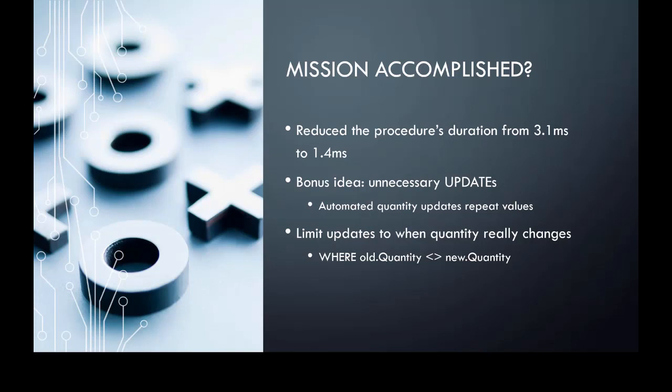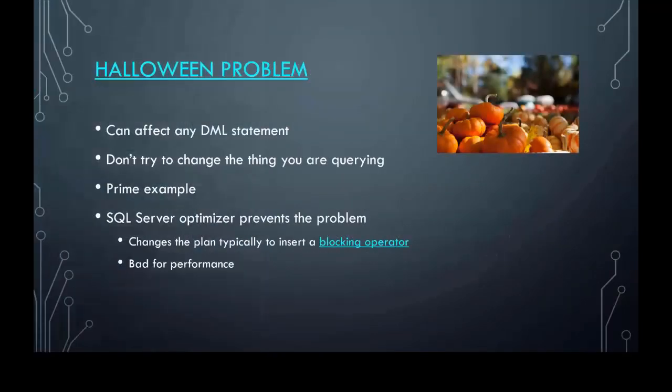So my first thought was this: let's add a where clause and say where the old quantity is not equal to the new quantity. So we'll go into the update statement, but we'll filter out the rows that aren't actually making changes. How about that? And this was a terrible idea. In our case, this is where we ran into something called the Halloween problem. And I think I had read about this before, but I had never seen it in the field, so to speak.